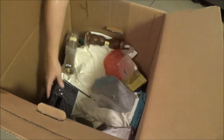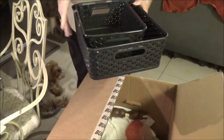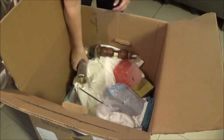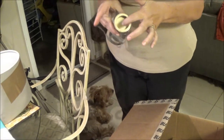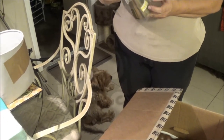Ones with the little bag. Oh, get a cute basket. Cute. Might be a vase. Probably something missing. I don't know what that would be for. Candle? I don't know either. We'll have to find it.